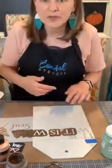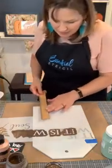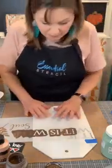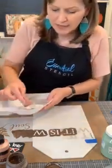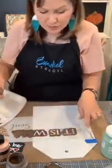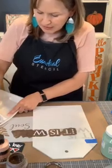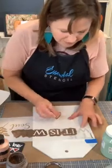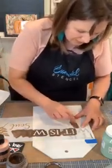Again, I don't generally take a ruler out and measure to make sure that I'm straight all the way across. I usually eyeball it, but you guys, I've been doing this for a long time. So if you're just starting out and it makes you feel better, you can take a ruler out and measure. You can use painter's tape to create your line that you're going to place your stencil on. I just usually eyeball it. I am not the girl who's about things being that perfect. I'm just not.